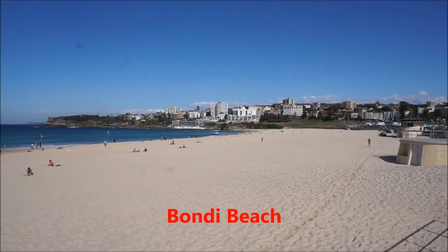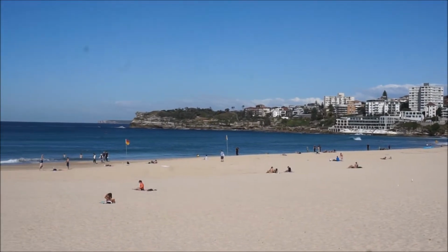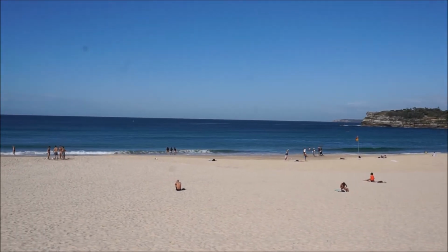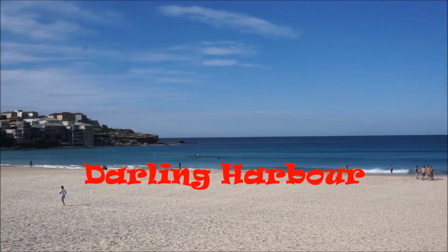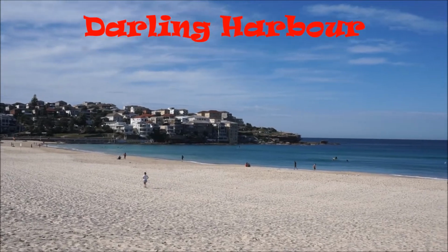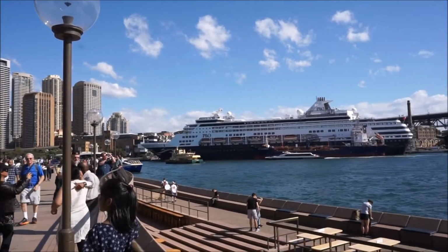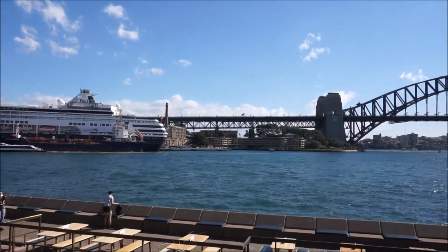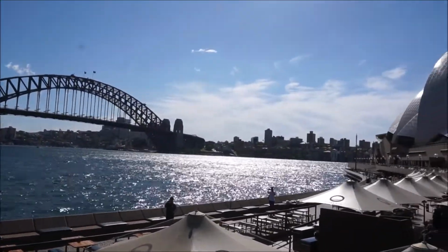We are at Bondi Beach. This is about 10:45 in the morning. We went on the beach.